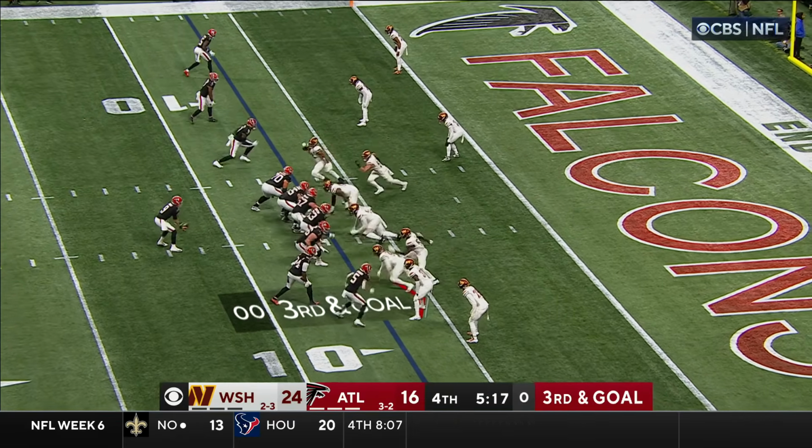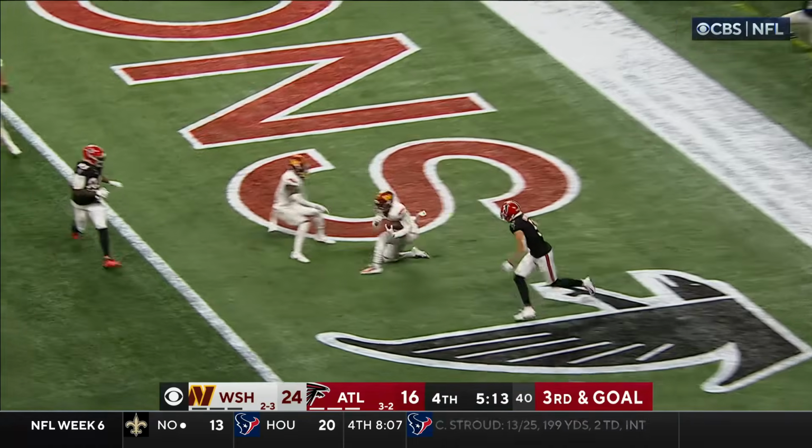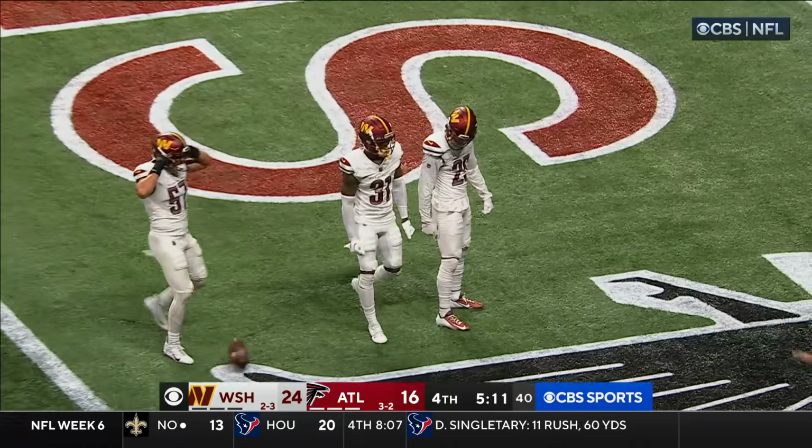Play clock at 1 again. Just barely gets it off. Ritter chucks it. Intercepted! Picked off!